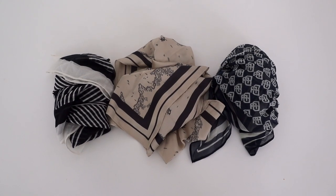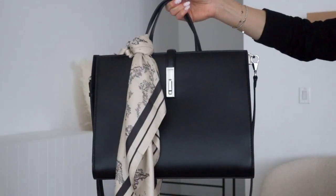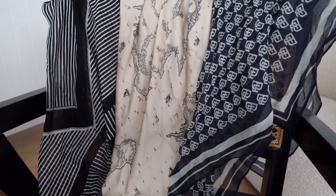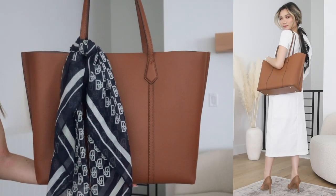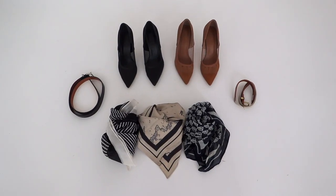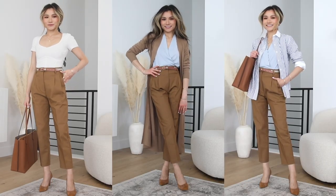Other accessories you'll see in this capsule, we also have some scarves. Scarves are one of my style weapons to incorporate a nice touch to your handbag, to your hair, just a nice little cherry on top to complete your outfits. And we also have some skinny belts in brown and black whenever I needed to add that finishing touch to the waistline to some of these outfits.